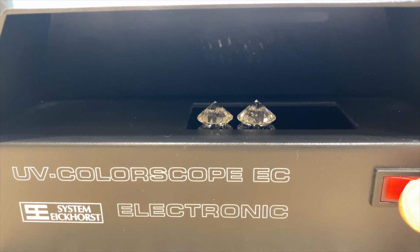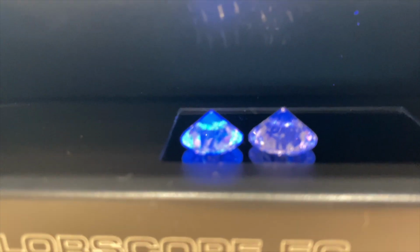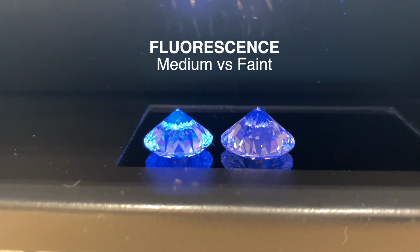Now, beside the cutting, another point I want to talk about is the fluorescence of the stone. Fluorescence is the tendency of a diamond to emit a soft glow when exposed to ultraviolet light, or UV light. The fluorescence effect is present in over 30% of diamonds. When UV light strikes a diamond with fluorescent properties, the stone emits a glow.